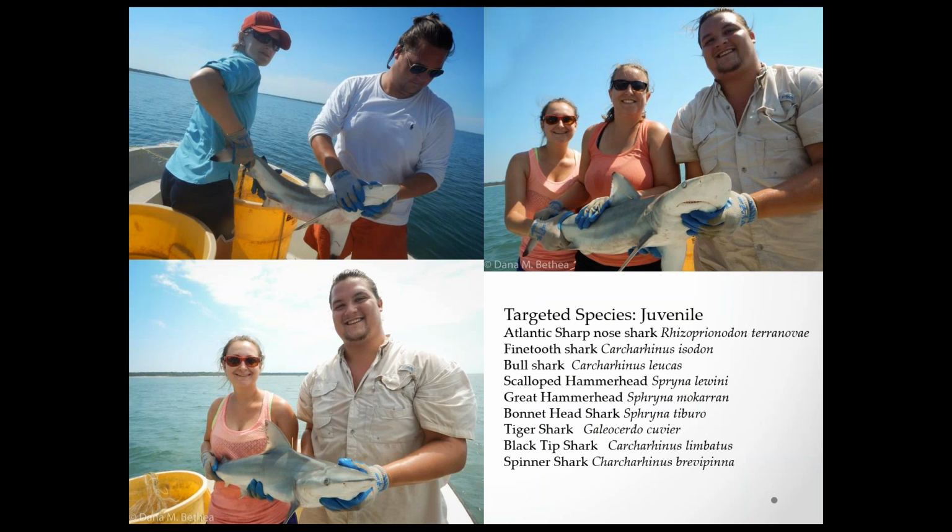And these are just some more of the species. We have a couple finetooths right here. And mainly the species that we worked with were the sharpnose, finetooth, scalloped hammerhead, great hammerheads, and the blacktips and spinner sharks. Those are the ones that we saw the most of, but we did catch a pretty big variety of animals.